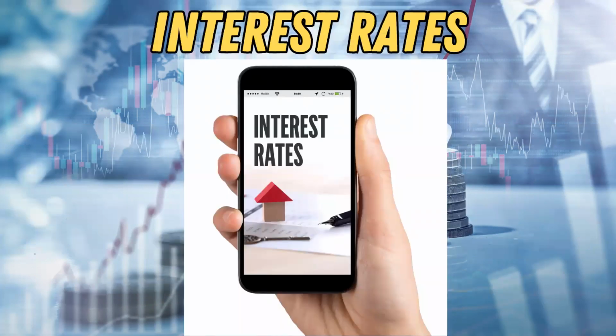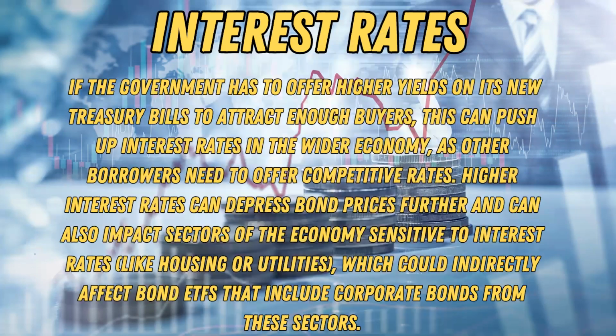Now, of course, interest rates are going to be one of the other factors here, right? And if the government has to offer higher yields on its new treasury bills to attract enough buyers, this can push up interest rates in the wider economy, as other borrowers need to offer competitive rates. Higher interest rates can depress bond prices further and can also impact sectors of the economy sensitive to interest rates, like housing or utilities, which could indirectly affect bond ETFs that include corporate bonds from these sectors, right?